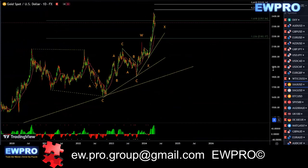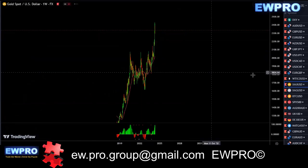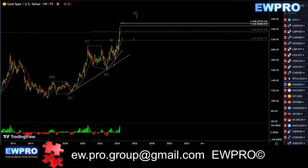Gold. It's broken through the weekly 161.8. If I just go to that quickly, we've been looking at this for a long time. Over here, if you go back through my TradingView, I was looking for a sell down to the 38.2 here. It hit that for the X2, and so we're looking for that WXY X2, and we got that Z up. It's hit both targets, the 123.6 and the 161.8.